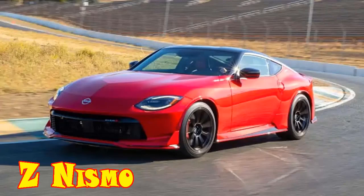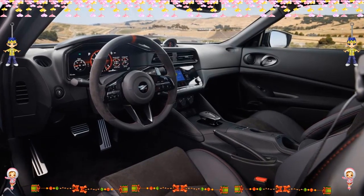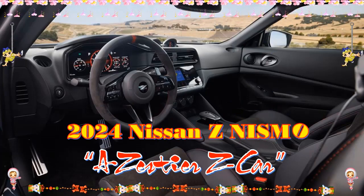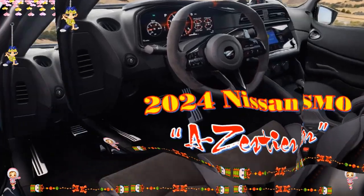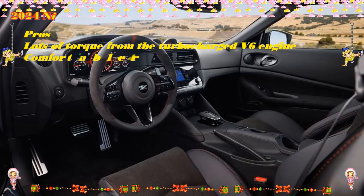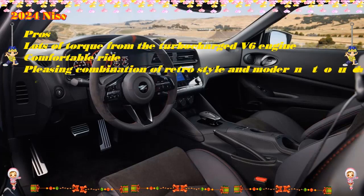2024 Nissan Z Nismo First Drive Review, a zesty Z car. Even without a manual, the Z Nismo has the power and poise to keep up with BMW and Porsche. But it is pricey.